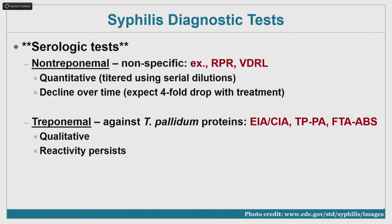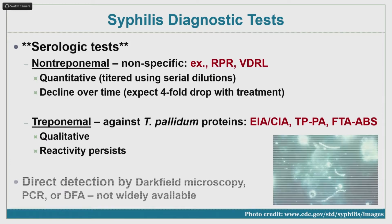The other types of tests are treponemal tests. These are specific tests against the causative organism, T. pallidum, and these are usually EIA or CIA or TPPA or FTA-ABS. These tests are qualitative, meaning you just get a positive or negative result. And for these, the reactivity persists. So once a patient has infection, generally these antibodies will persist, and you can't differentiate whether there's a response to treatment because there's no decline over time.